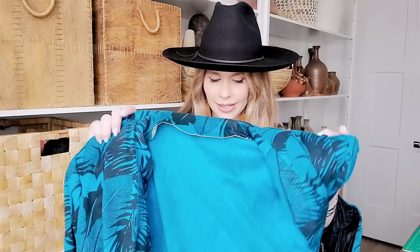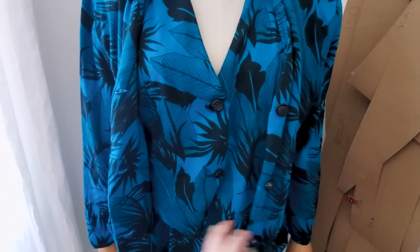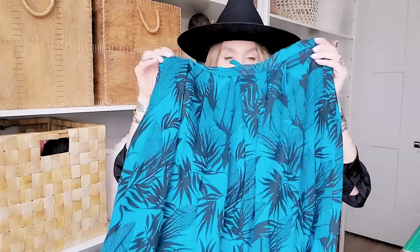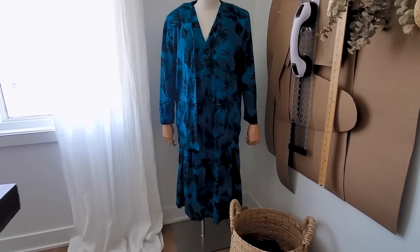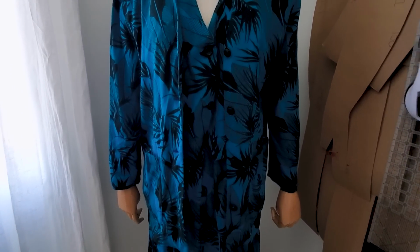It is this 3-piece set, and it has a blazer, it has a vest, and then it has a skirt. Like this. The skirt is too big, but that's an easy fix. I take out the zipper and then cinch it in and then add another zipper. So anyway, I loved the pattern. It has this tropical look.